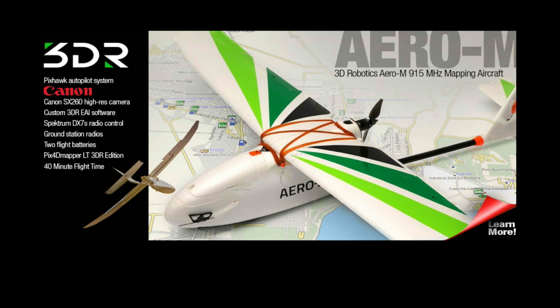We also have these units, which are essentially the same thing. This also comes from 3D Robotics. The fixed wing is called an Aero, A-E-R-O, is this model. And again, styrofoam. Both these last two models are not super high tech, very light, strong, light.